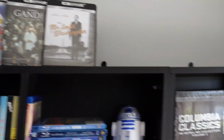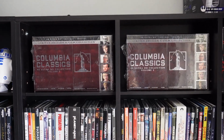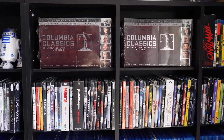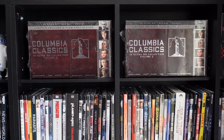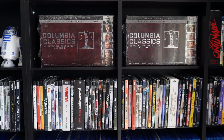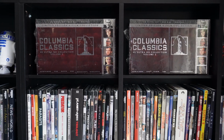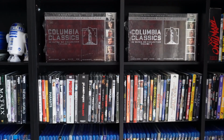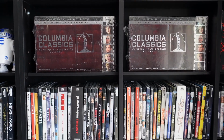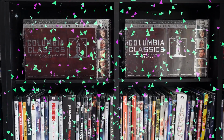Let's go back to Volume 2. Knowing that I missed out on Volume 1 when Columbia Classics Volume 2 came out on October 12th, 2021, it also retailed for $165. Knowing 6 months later was the timeline that Volume 1 hit its lowest price before going out of print, the same thing happened again. 6 months later, I bought these 2 copies at Amazon's lowest price, $77 each, hoping it would go out of print like Volume 1. And it did!